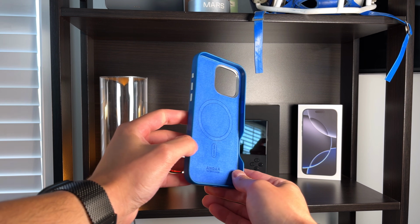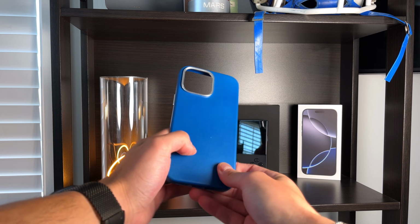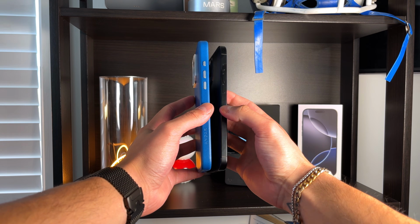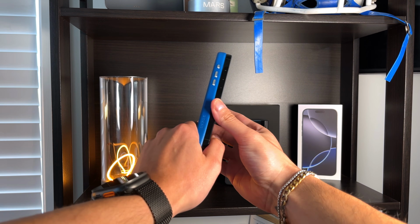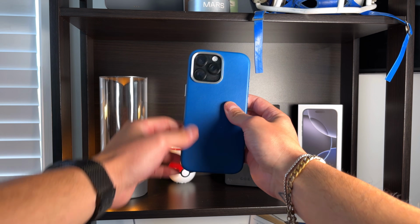Now, this one's the blue colorway, the technically T colorway, which I absolutely love. I think it's very cool. It's got these chrome accents, but they have about 10 or 12 different colors to choose from. Some other case colors that I like are going to be the stone gray one. Even the technically T red one is awesome that I used all last year with my 15 Pro Max.